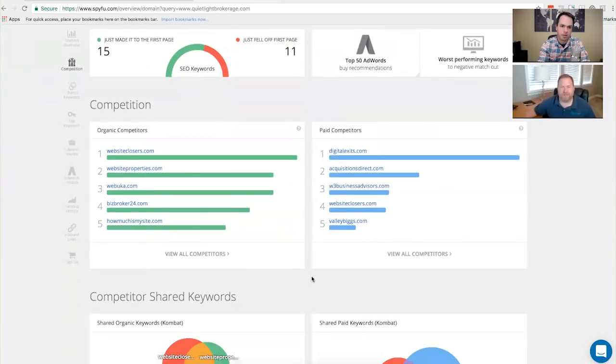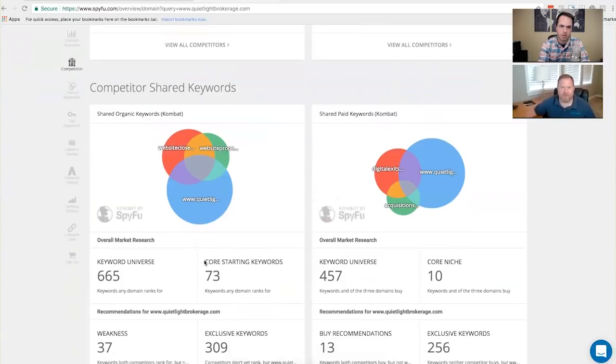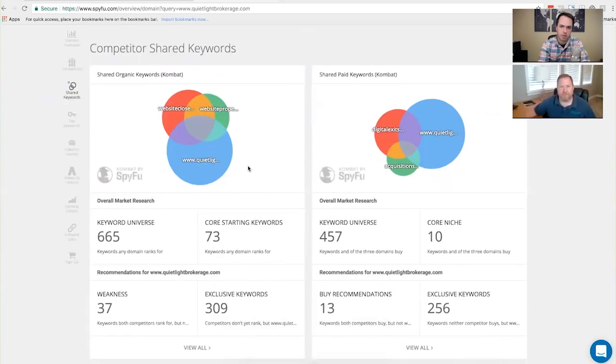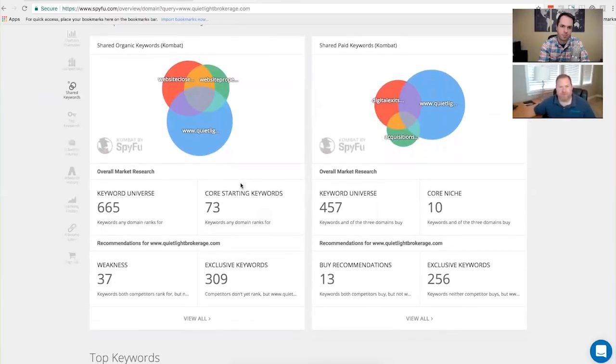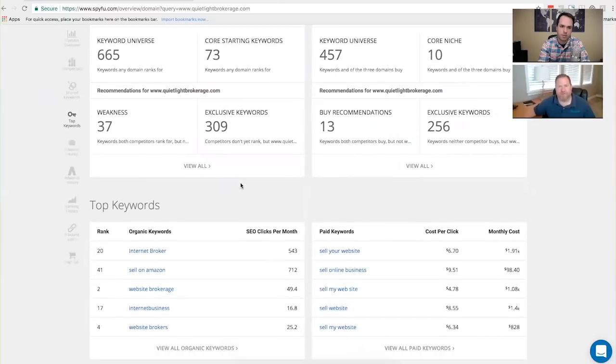It's kind of interesting. You can also use this right here, where you see the competitor. So they'll show you overlap. If you know of some competitors, you'll be able to see what keywords they have overlapping using these Venn diagrams. It's some really cool stuff. And then you can look for opportunity, for words that they're going after that you're not.